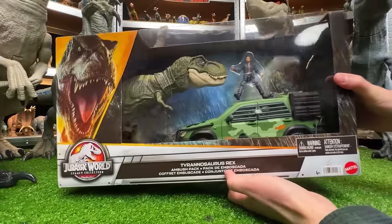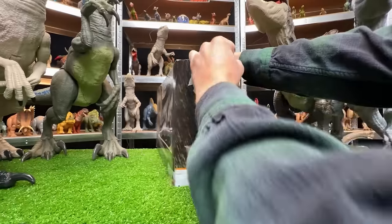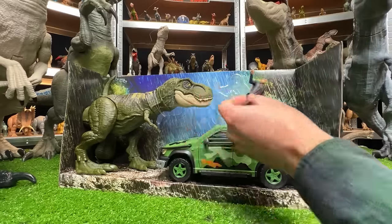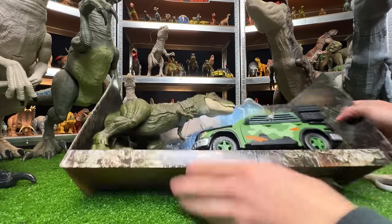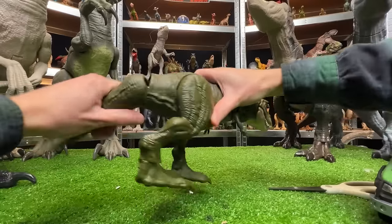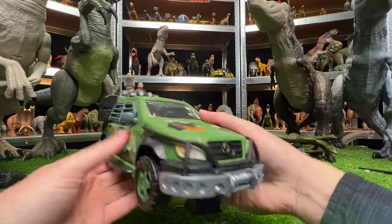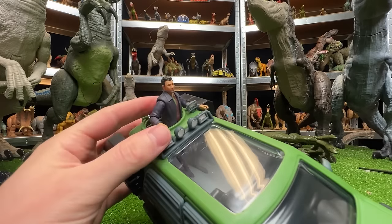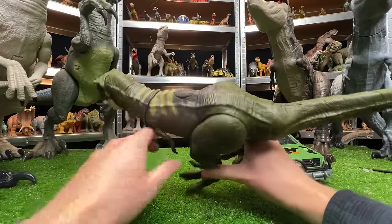This first one is the Jurassic World Legacy Collection Tyrannosaurus Ambush Pack. Here is the Jeep that comes in this set. It is a camo Jeep. It's got the barricaded windows, and at the top is Dr. Ian Malcolm. But even better than that is this new T-Rex with new painting.